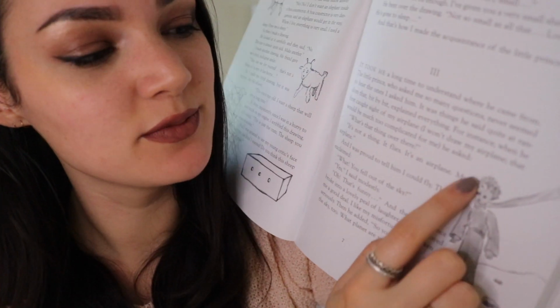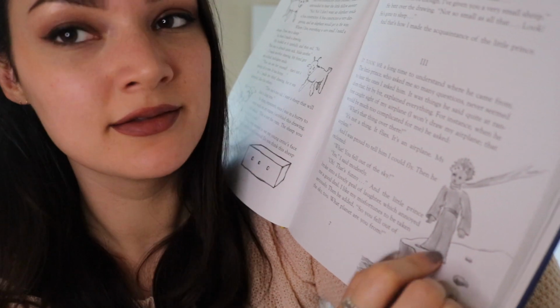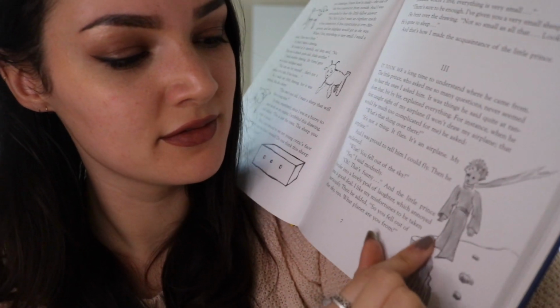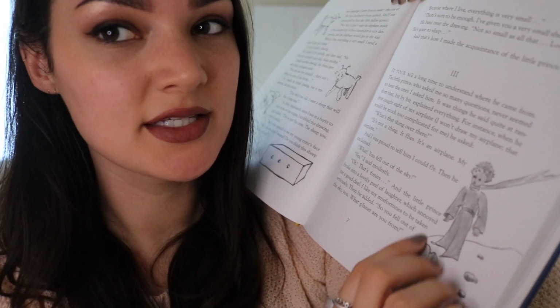And here is the little prince again. And his scarf. And his head.